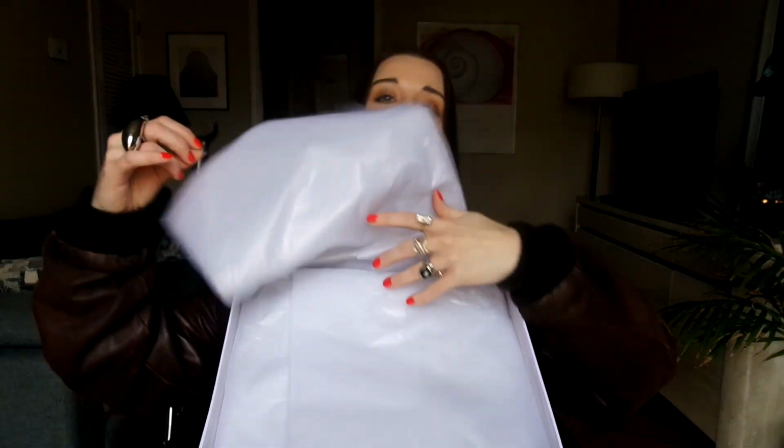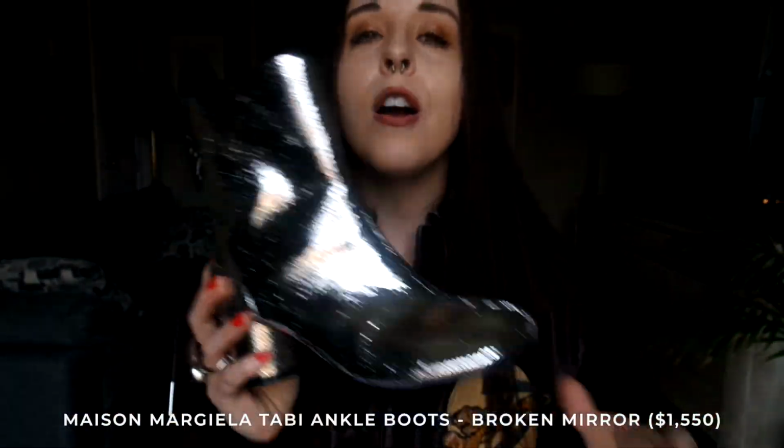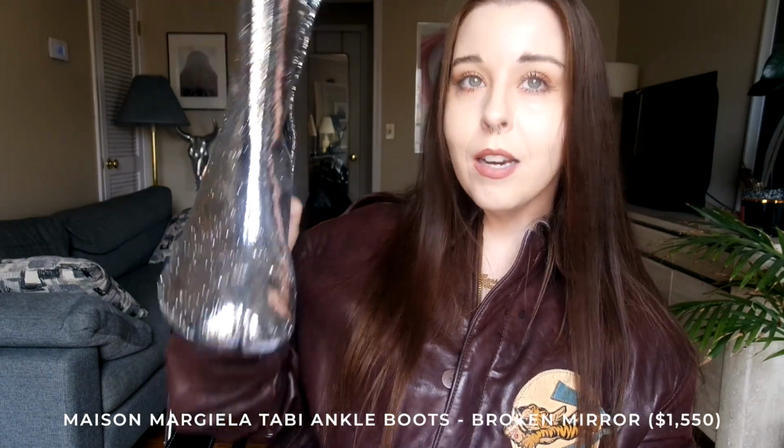Okay, let's do this. If you only see how I'm sitting right now so that you can see, can you see what color they are already? Ta-da! Let's put this down so that my camera doesn't freak out. These are the cracked mirrored Maison Margiela Tabi boots, and they are stunning. They are so obnoxious that they just work with everything. And they're so obnoxious, my camera is literally flipping out.